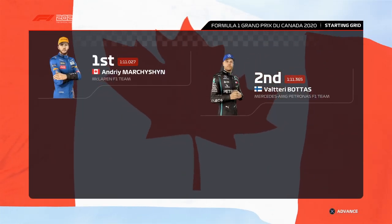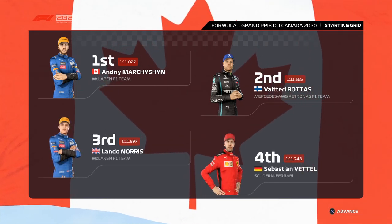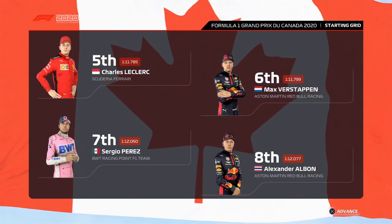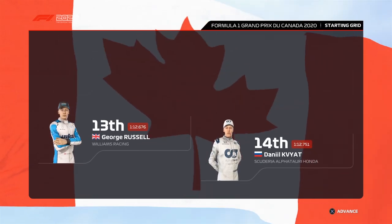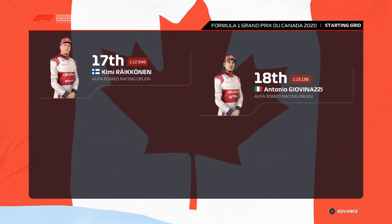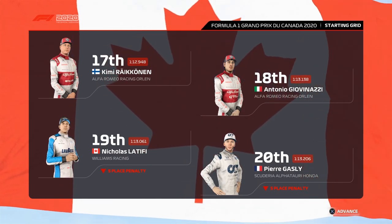It's time to see how our drivers are stacking up after yesterday's exciting qualifying session. Iceman lines up on pole position, and it's Valtteri Bottas that completes the front row. Moving on to the rest of the grid, we have Norris, Vettel, Charles Leclerc and Verstappen, Perez, Albon, Stroll and Daniel Ricciardo, Ocon, Hamilton, who has taken a grid penalty, George Russell and Kvyat, Grosjean, Magnussen, Kimi Raikkonen and Antonio Giovinazzi, Latifi and Pierre Gasly picks up the final grid slot today.